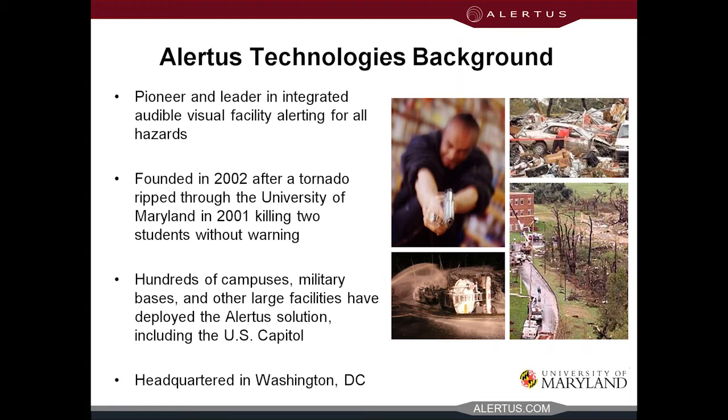How do we get the word out very quickly and efficiently, and make sure everybody has the information needed to react accordingly, especially to a tornado or an active shooter? We're also headquartered in the DC area, so we work very closely with the open standards, with FEMA, those kinds of things, and really support all the efforts there.